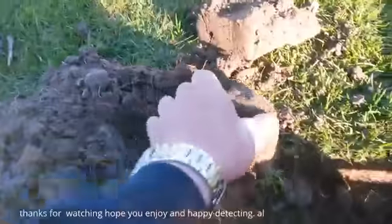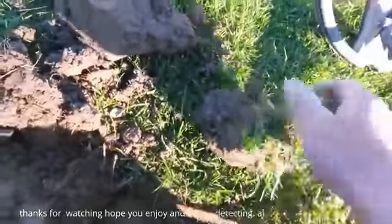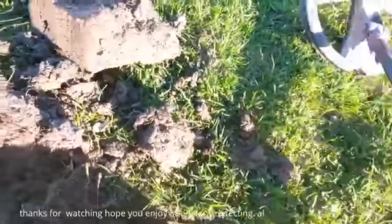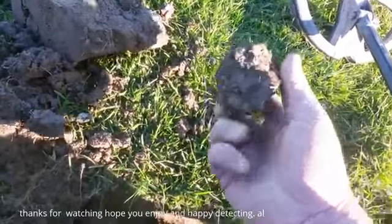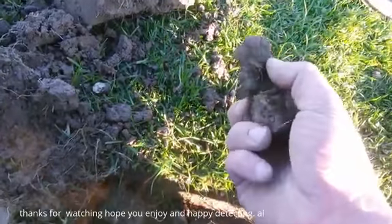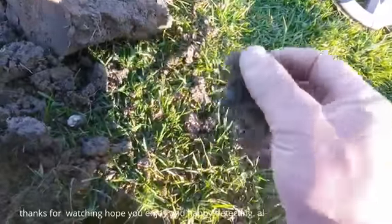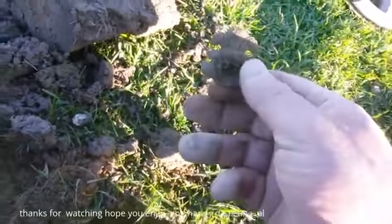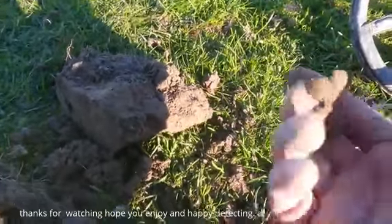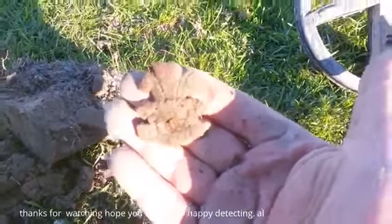So here we are, last signal in here. Doing my watch on there, that didn't work. It's in here somewhere. Let's find out what it is. Hopefully, a coin. There's a ball. Oh, hang on. I can see something there. What is that? Oh, you beauty. Look at that. Oh, wow. That's a military badge. It's got to be. With the three feathers. Wow, what a lovely find. What a lovely find. I am so pleased with that.